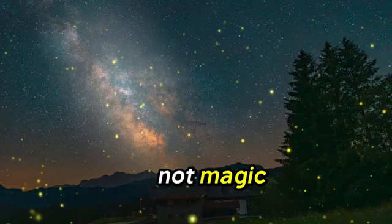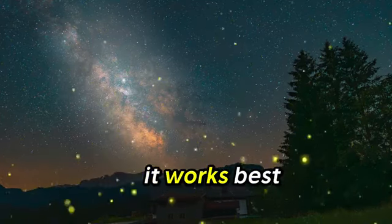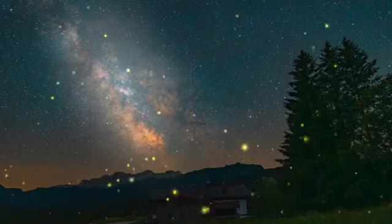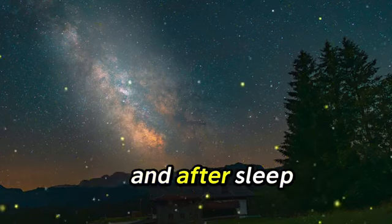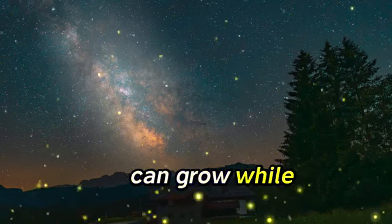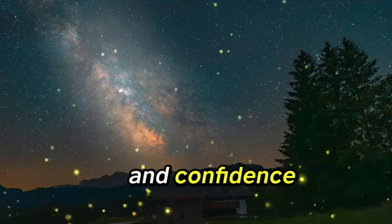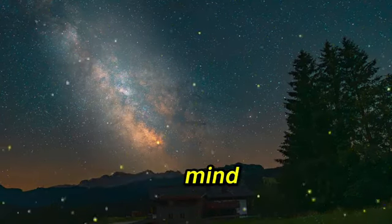Sleep learning is not magic, but it is a powerful accelerator for language acquisition. It works best when combined with active study, consistent routines, thematic focus, repetition, and emotional engagement. By carefully structuring your audio sessions, reviewing material before and after sleep, and maintaining a relaxed environment, your English skills can grow while you rest. Over time, you'll find yourself understanding, speaking, and thinking in English with greater ease and confidence, all thanks to the untapped potential of your subconscious mind.